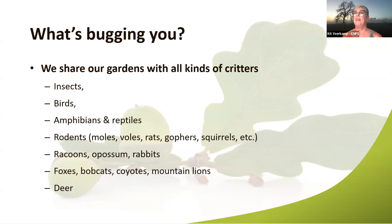One of the quandaries that many gardeners find themselves in is how to deal with a lot of the critters they find themselves sharing their gardens with. My gardens, I share with everything: the insects, birds, amphibians, including foxes, bobcats, coyotes, mountain lions. I keep the deer outside with fencing, but the rest of them can come into the yard at will, simply because they can all climb fences, including the possums and raccoons and rabbits. It's one of those things that just comes along with living in a very rural environment.